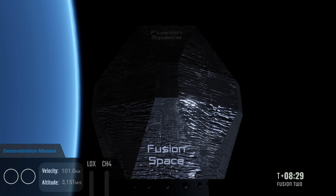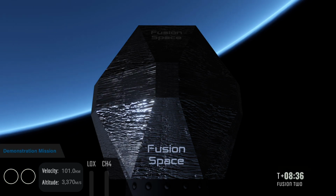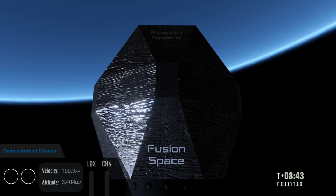Okay, you heard it there, everyone. We are in orbit. Fusion 2 has successfully completed the primary mission for today. Teams will now begin to analyze the data to determine if the vehicle will burn for Cylero. If the teams decide to go ahead with it, then this burn will take place in around 24 hours.